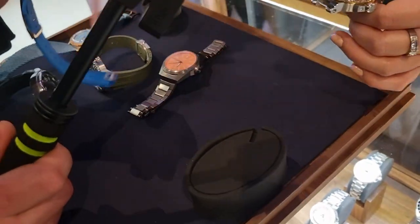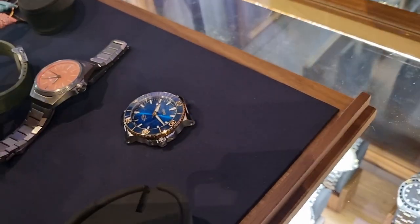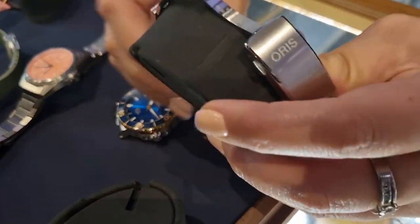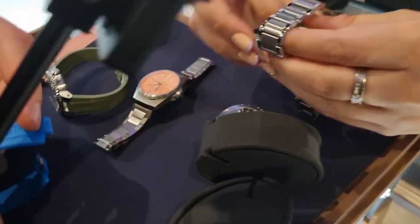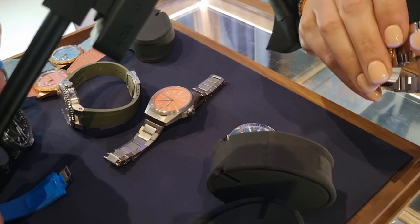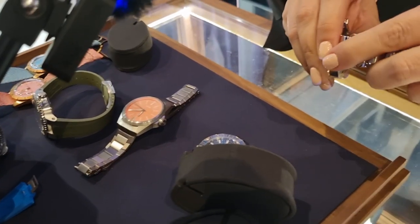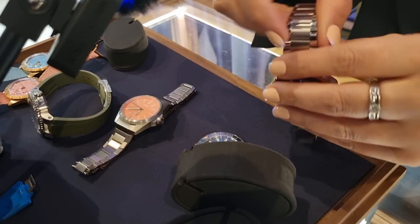Are you part of an independent watch store? For example, if you want it to be really cool, it's swapping out for the bracelet.